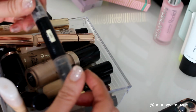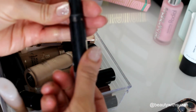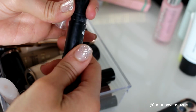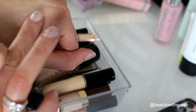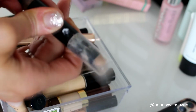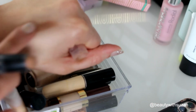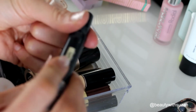I can't remember what the name is, but it's a dual-ended. I think it's discontinued. It has a bronzer here on one end and then a concealer. I never use this concealer that much because it's really light. And it blends to nothing. It's very sheer. The bronzer I use the most because I have only this much left in it. But it's old, so I'm gonna toss it. It's a nice bronzer though. But yeah, it's old, so I'm gonna toss it.